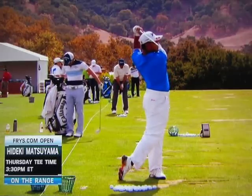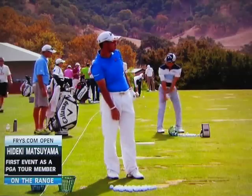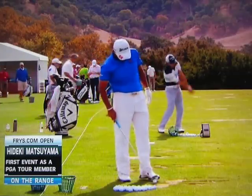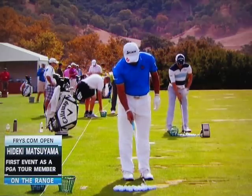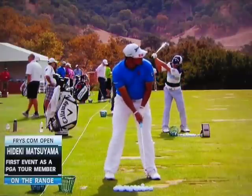He's got a good setup, and when he takes it back, you can see a very centered spine, not a lot of movement off the ball to the right. He certainly doesn't go up and down, so he stays very level and centered to the top of the swing. I really like the width in his golf swing. It's a very big shoulder turn.